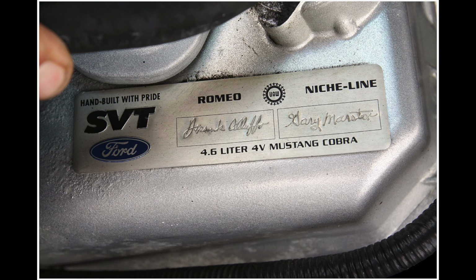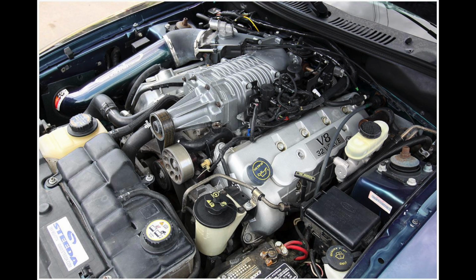So the Terminator Cobras come with built engines. And that's a really neat thing about these cars, and that's the reason why the value on these have stayed so high. That engine will handle 1,000 horsepower the way it's built. The connecting rods are made by Manley, and back in 03 and 04 when the SVT vehicle team and engineers built this engine and developed it, they had to go with aftermarket connecting rods at the time.